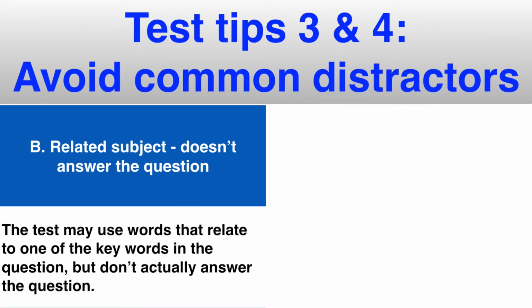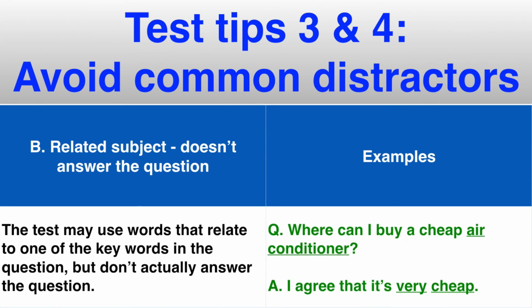B. Related subject doesn't answer the question. The test may use words that relate to one of the keywords in the question, but don't actually answer the question. For example, question. Where can I buy a cheap air conditioner? Answer. I agree that it's very cheap. In the question, the person wants to know where he or she can buy a cheap air conditioner. That is a question about location, not about the price. However, the answer doesn't mention anything about the location at all.